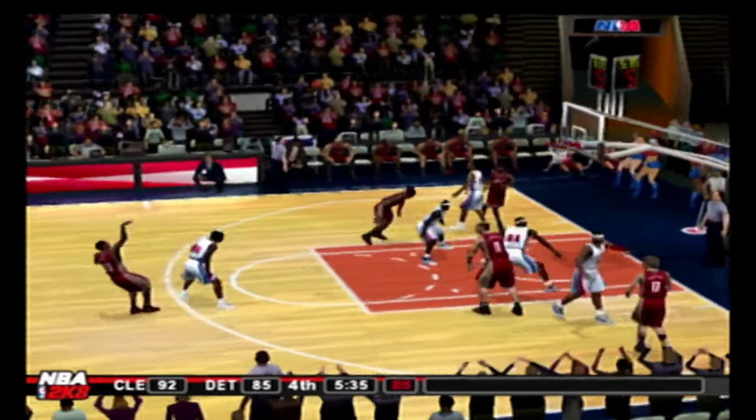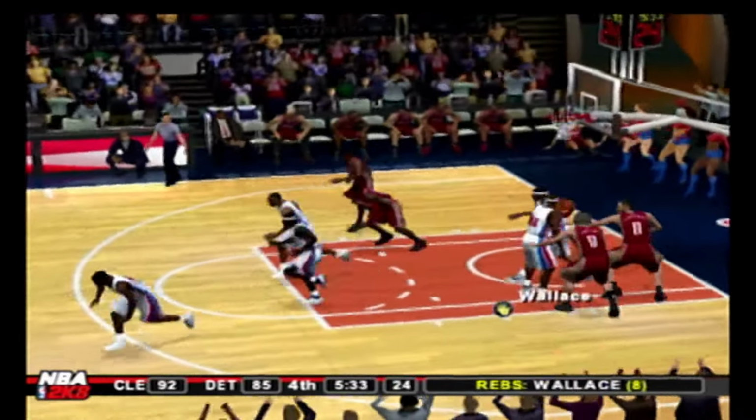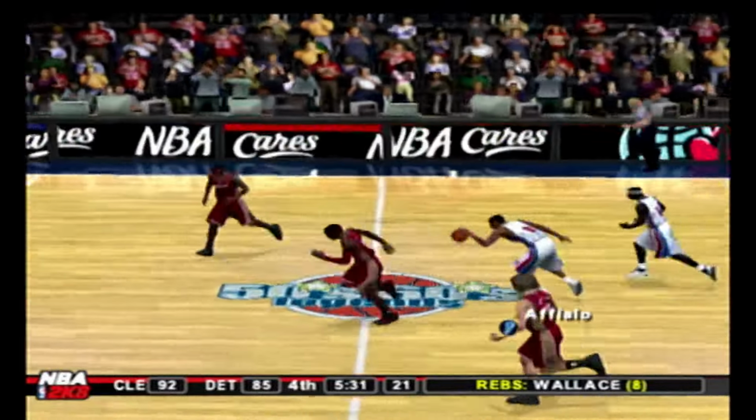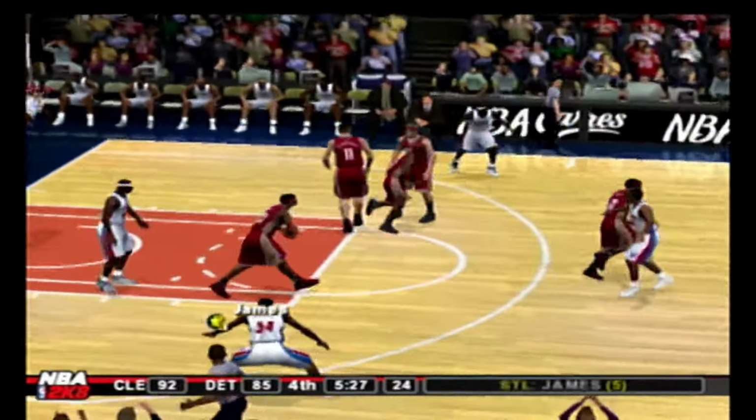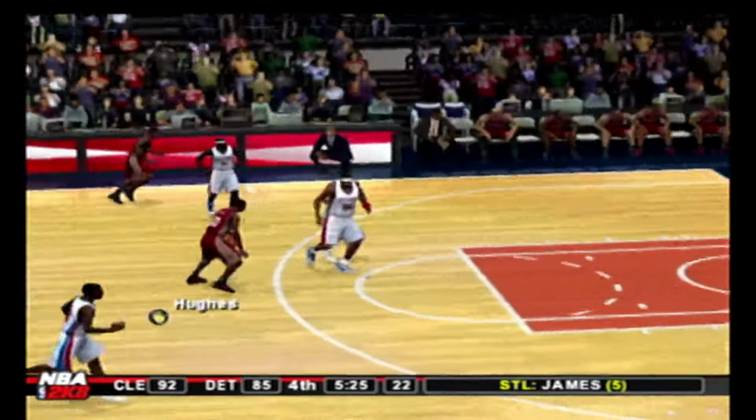6 seconds to shoot. From downtown. Bricks it off right iron. No good. To a follow. James isn't a terrific shooter from out there. The defense dared him to shoot that one, and he obliged them with the miss.